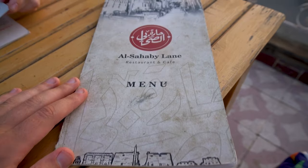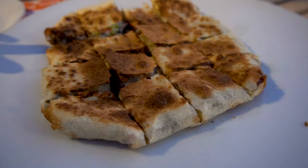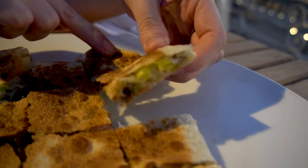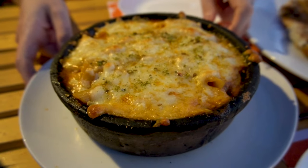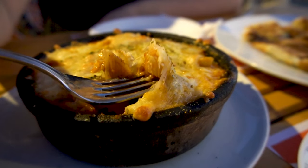To their rooftop restaurant, which is actually one of the most popular restaurants in Luxor, for a beautiful dinner. We have gone for an Egyptian pie, which is a fettir. It's a beef one, so it's like a beef patty that's been wrapped in phyllo pastry and made all crunchy. And then we've got a penne pasta, which has been served in a tagine clay pot.